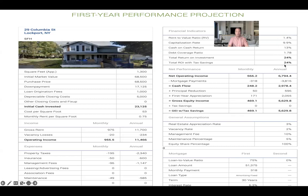I don't want to spend an additional 1 hour to talk about how you calculate rent to value ratio, capitalization rate, cash on cash return, which is double digit 13%. Total return on investment is all about, this is just a first year projection. The second, third, fourth, and fifth year, your IRR, your internal rate of return, grows exponentially. It's 10x if you crunch the numbers over time. So this is just the first property: good cash flow, good appreciation, good ROIs, everything.